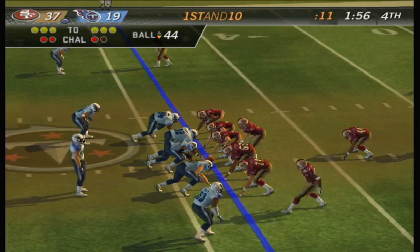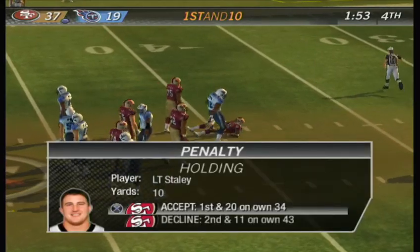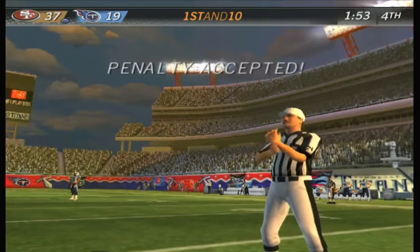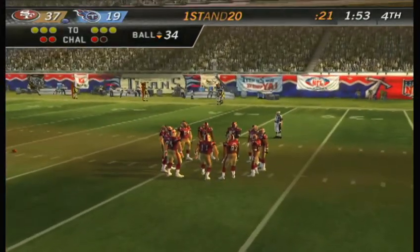Gore lines up behind his fullback in the I. They give it to the halfback. Dropped in the backfield for a short loss. It appears they've gotten someone for holding on the play. Holding on the offense. Number 74. They'll get him for holding here. I didn't really see a hold on that one. That could be one of those phantom calls.